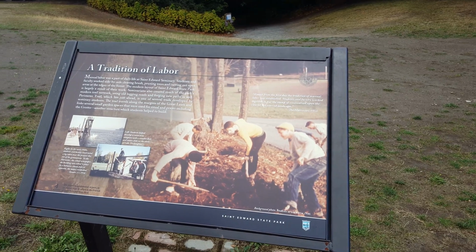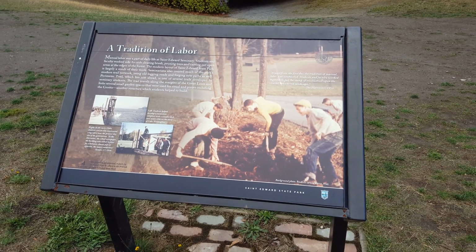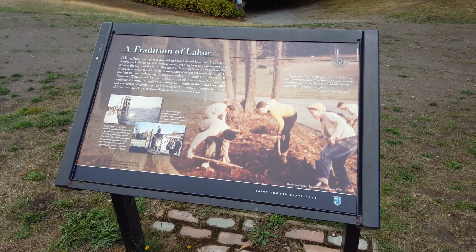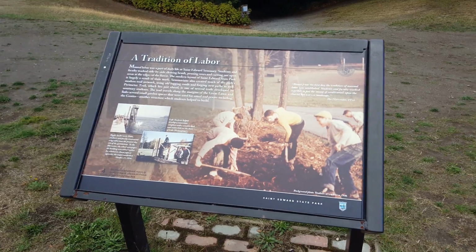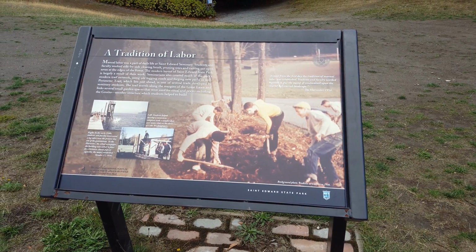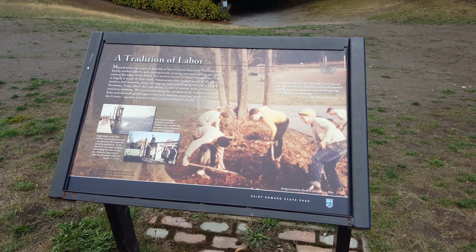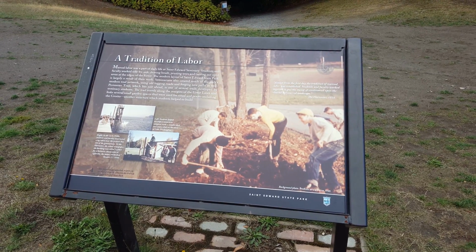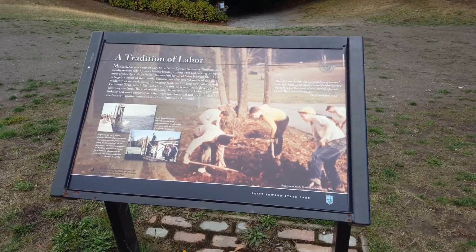So as we can see here, a lot of the paths and the layout of St. Edward's Park was done through student labor. You know, part of being a good Catholic. Yeah, I know how much I love the idea of manual labor. Yeah, another reason why I wouldn't survive in a Catholic seminary school.